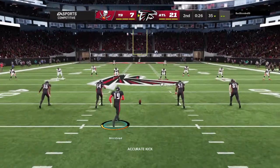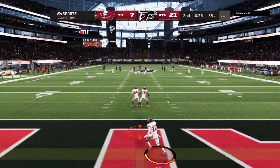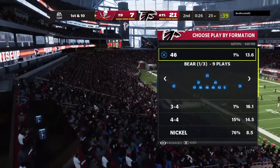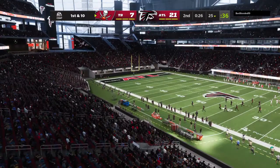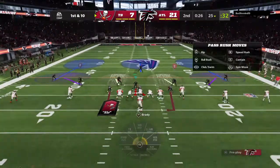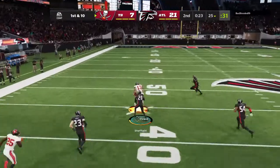Morstead out now following the touchdown to kick. And no return on this one as the fair catch is signaled for and taken. The Bucs offense set to begin their next possession. And they've got less than 30 seconds to go here, so not a lot of time to work with.